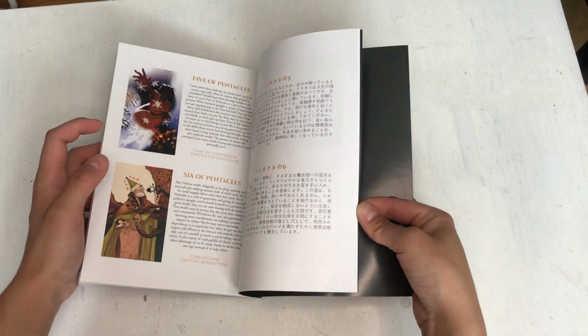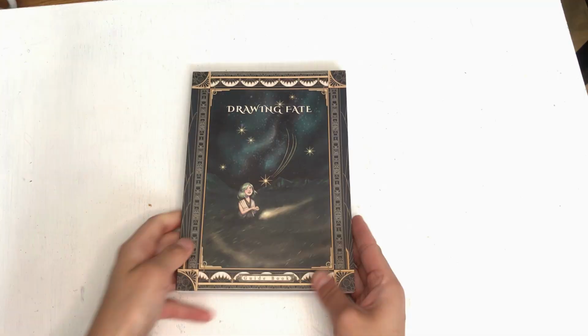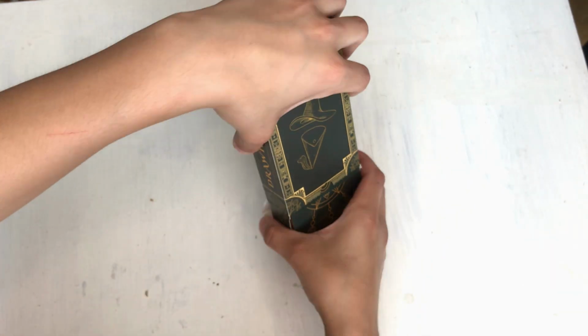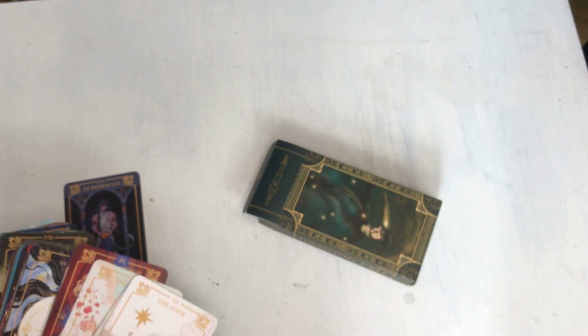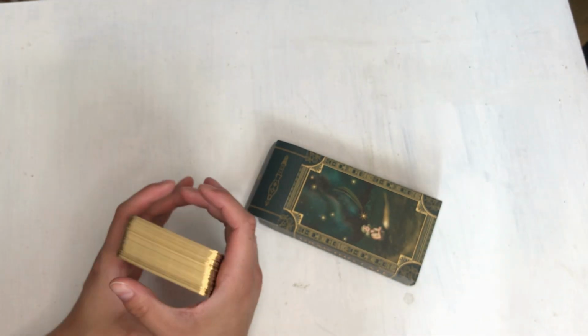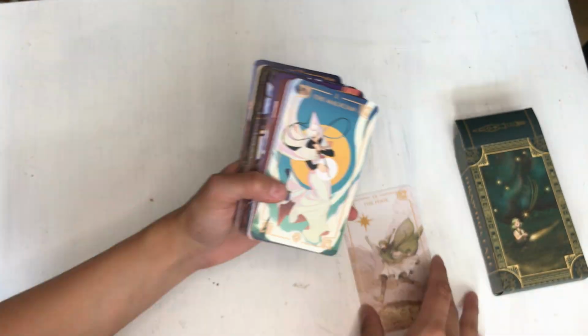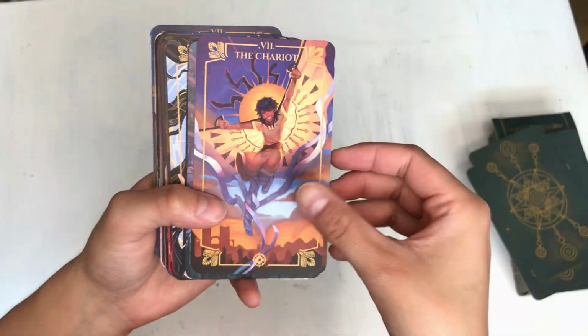So of course I got the Major Arcana bundle, which is their full bundle, and this includes a physical tarot card deck, a physical guidebook, a guidebook in PDF format, concept art, the art book itself, and 4 acrylic charms and 1 sticker sheet. So yes, quite a bit of items, some nice physical items as well.